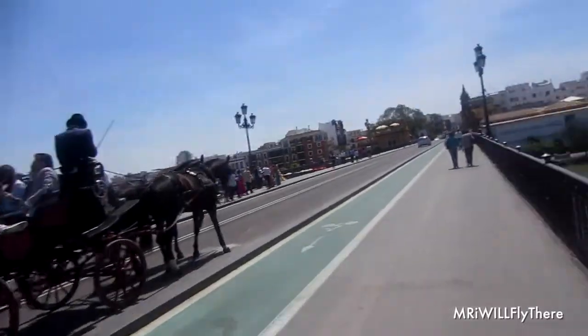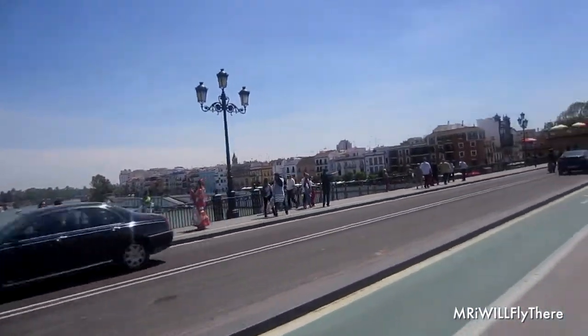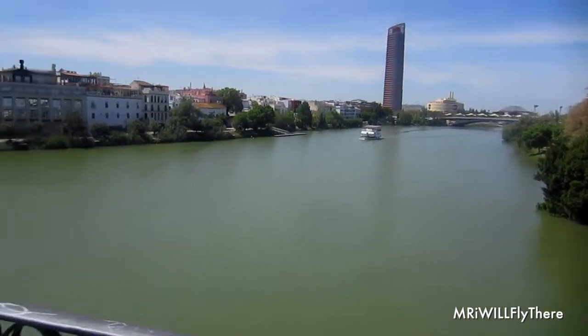What's up, man? This week that we're here, as you can see, it's a lot of people out right here. It's still early. We got the water over here. We got a little ferry coming through. The air is pretty smooth, man. It's not too hot today.